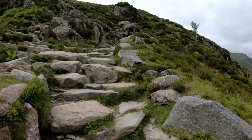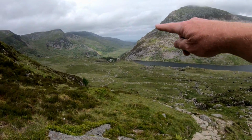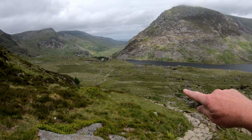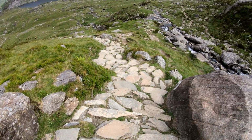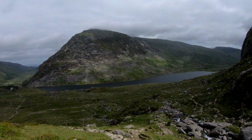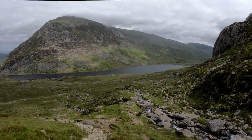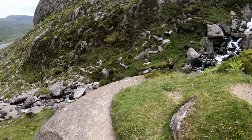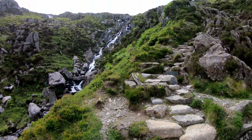As you can see, this is a bit of a steep climb. We've come from the main path over there, followed it round, and it might not look too steep on the camera, but that is one very steep climb. But great views of Llyn Ogwen, Llyn Brenig. There's the waterfalls that go down there. It's a beautiful place.